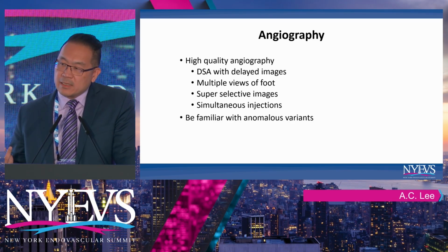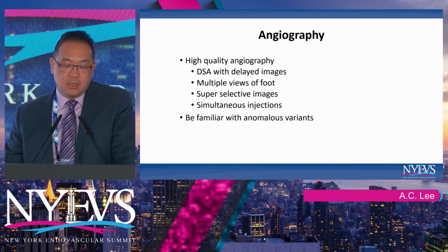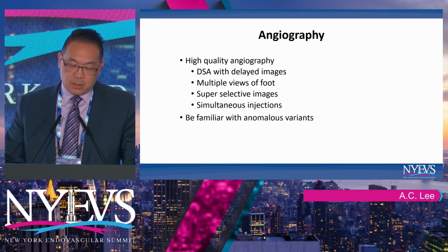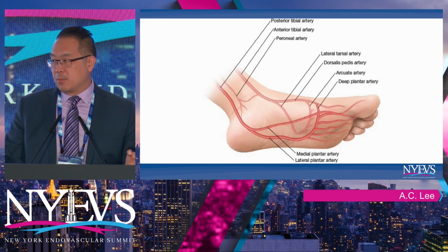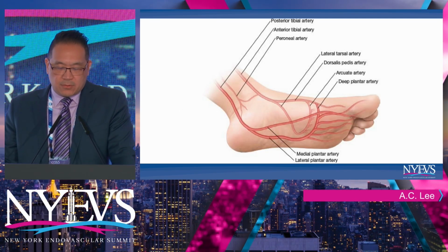Using 018, sometimes even 014, but usually 018 support catheters to get really selective, and injecting with a 3 cc syringe. Sometimes simultaneous injections with 2 support catheters, or popliteal and a support catheter, and being aware that 10% of patients have tibial anomalies. Here's just some for reference for anatomy.